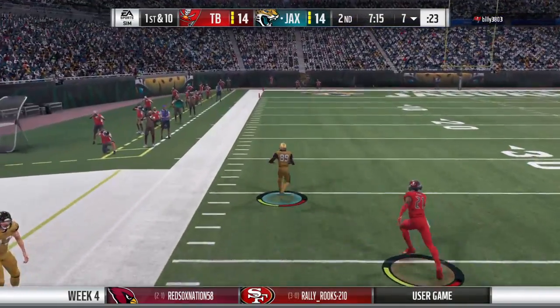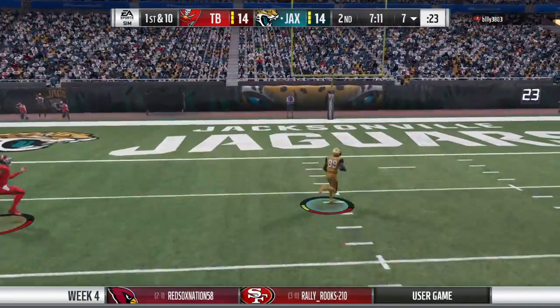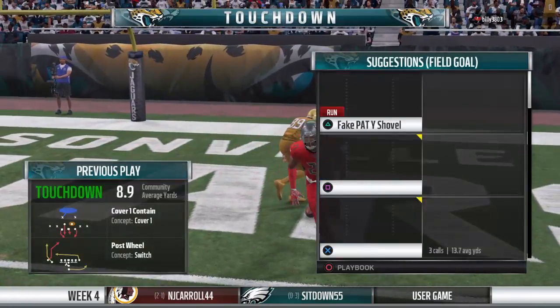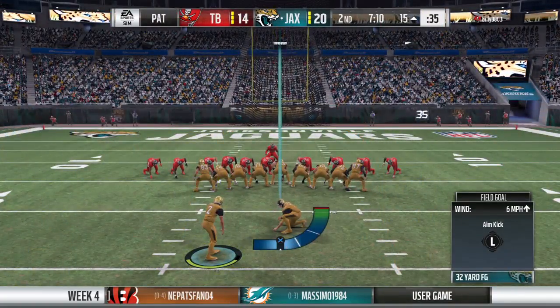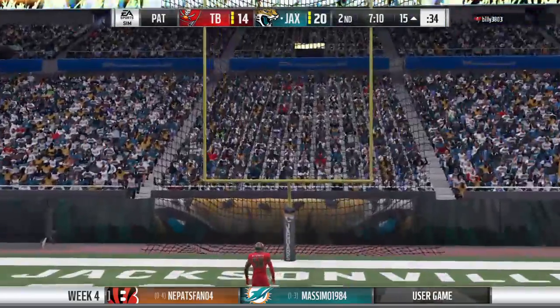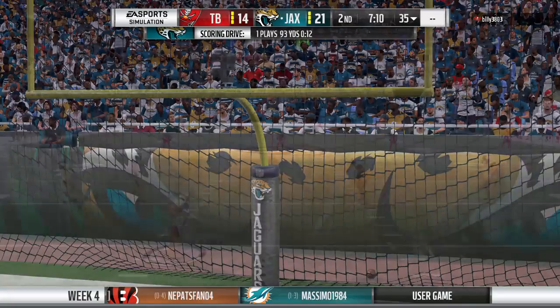He's got a man complete. The 30. Touchdown, Jaguars. A big play there. 93 yards. And the Jaguars are able to strike quickly for 6. And I think it's safe to say we won't call many touchdown passes longer than that this year, partner.